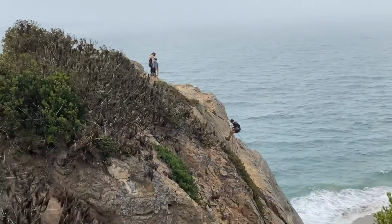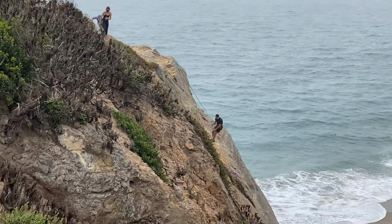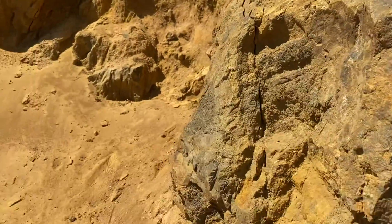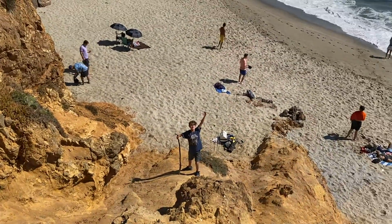So Point Dume is a very popular beach location right next to Zuma Beach, and they have rappelling. Like there's a company that does it right on Point Dume, and then you can also just scuttle down the rocks yourself. It's a little under 5 miles from Malibu RV Park, and you can park in the neighborhood and walk, but there's not a lot of spots available, or you can pay to park on Zuma Beach.